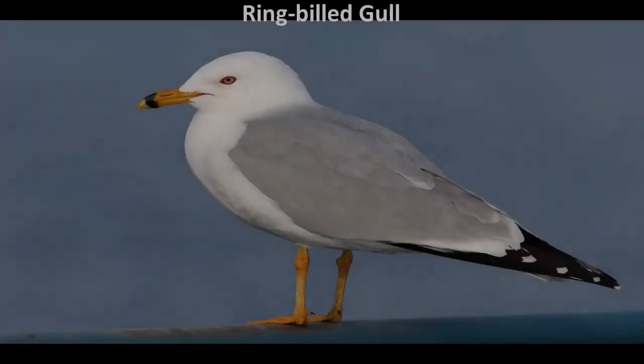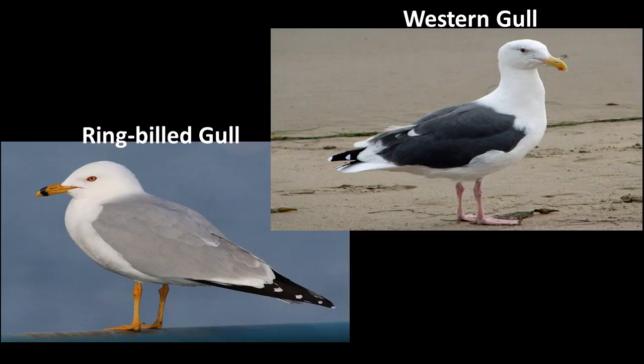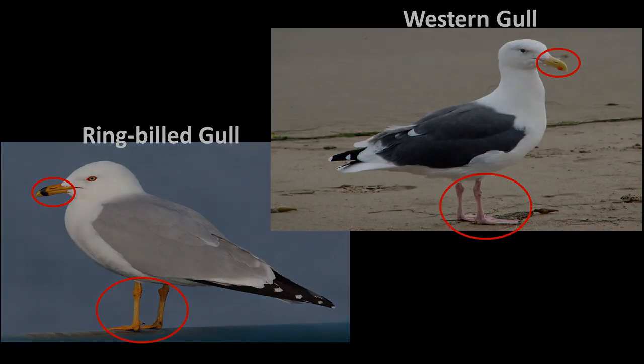If bird identification is new to you, determining the correct bird species can be challenging. Small features and color patterns can mean the difference between a ring-billed gull and a western gull. See the differences? Scientists use this type of identification to help monitor bird populations and the overall health of each bird species, and ultimately the health of their environment.